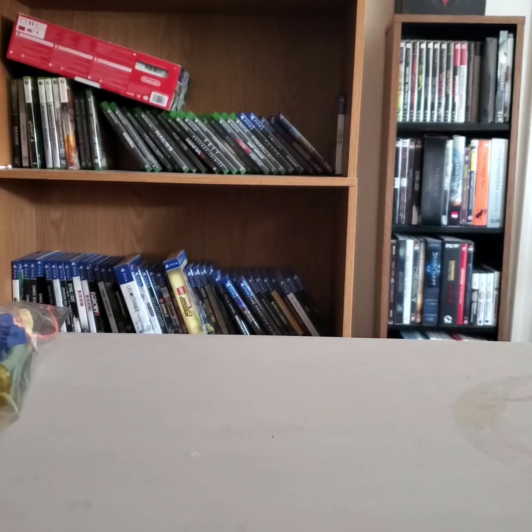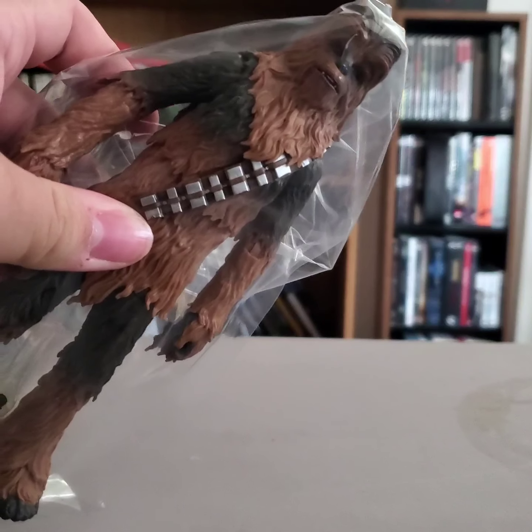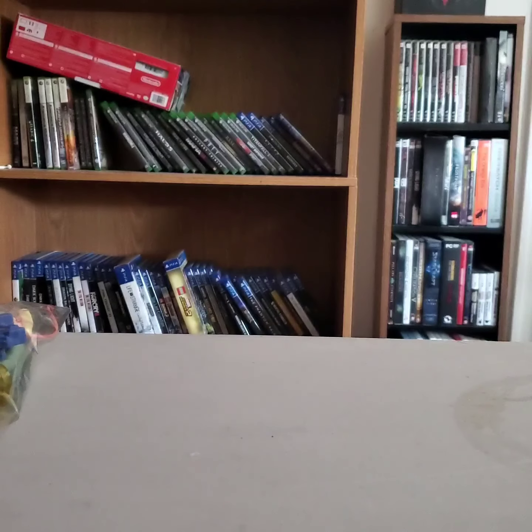A lot of Star Wars. I don't collect smaller Star Wars toys, the vintage toys. I know that's big for a lot of people. I prefer the Black Series. You know, I like the more detail and everything. This one is from the Chewbacca 3PO 2-pack Amazon exclusive. So that's the Chewbacca I've been rocking with.